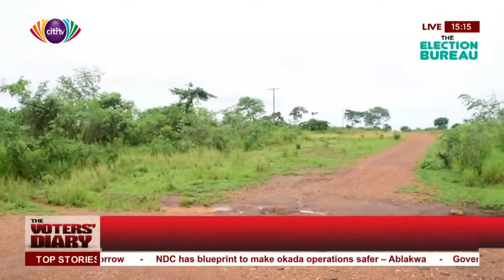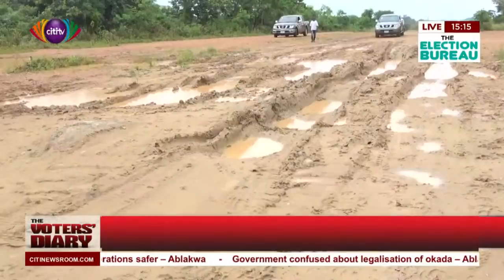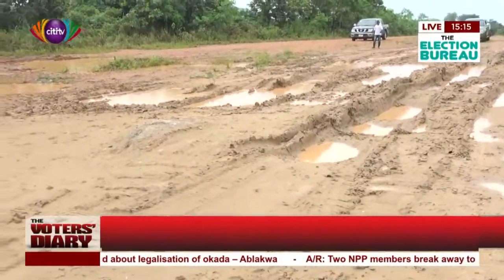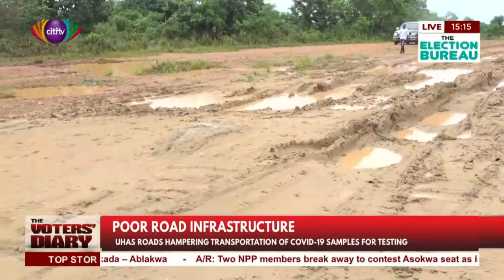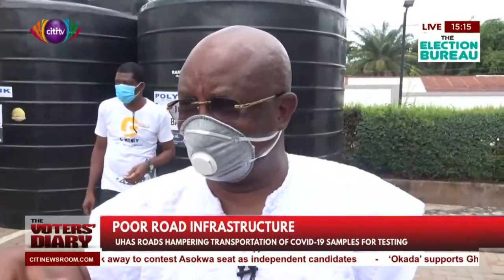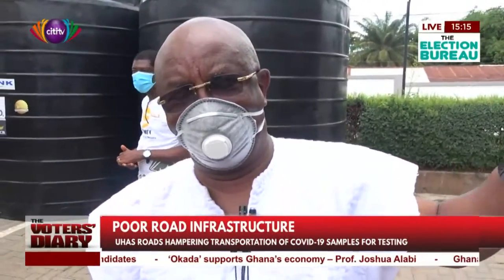When City News contacted the Volta Regional Minister, Dr. Archibald Yaw Letsa, he explained that plans are underway to work on at least 5 kilometers of UHAS roads. That begins from the UHAS roundabout, UHAS junction, through UHAS to Mirage.